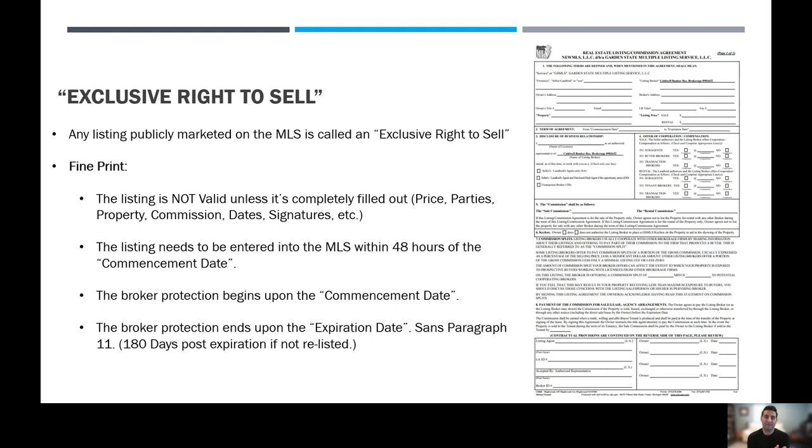Basically, paragraph 11 states that you're protected for the buyers that you marketed the property to during the listing period for 180 days after the listing expires. The only exception to that rule is if that seller goes out and then relists with another company, because then that other broker takes away your broker protection. They wouldn't have to pay that commission twice.